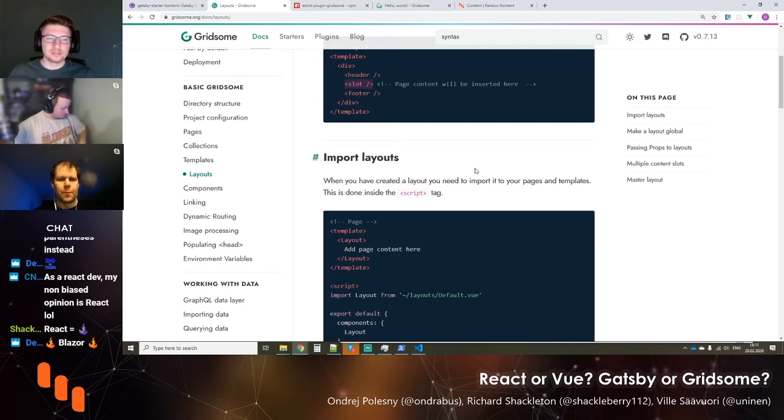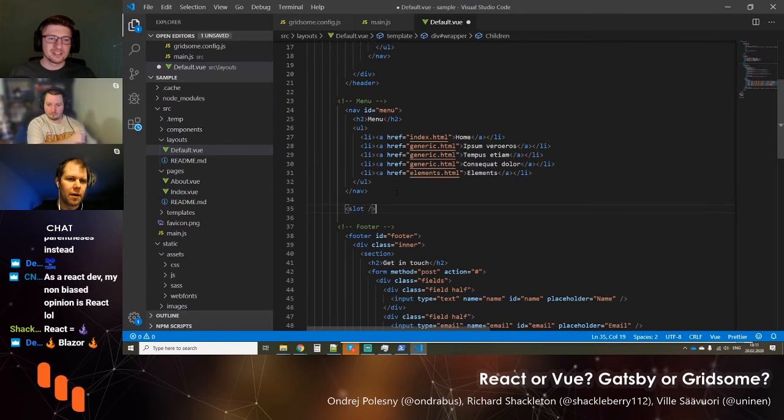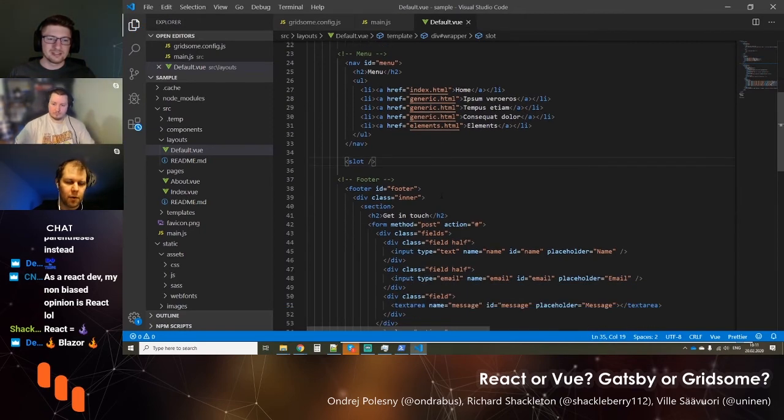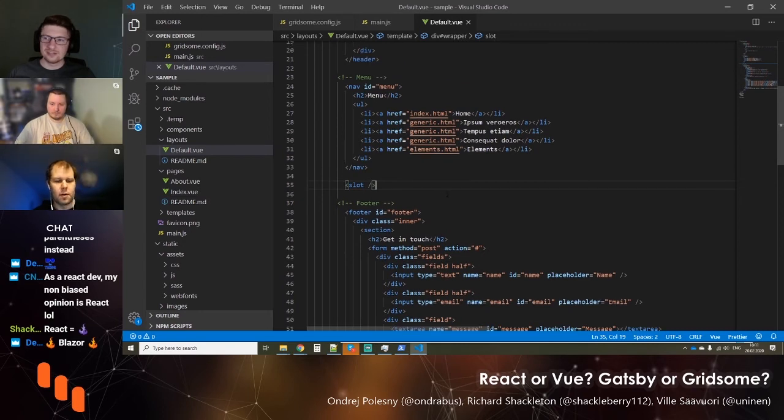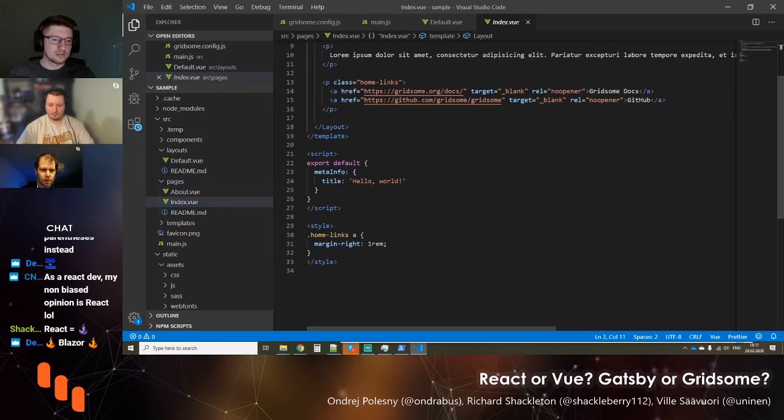Right. So it's a slot. Yeah. Everything in Gridsome is Vue, and again with Vue you would do this with slots. So with Gridsome it's a slot, and for you have pages, and then inside pages you have... let me open one project here. Oh, there's also style here. I don't need that.